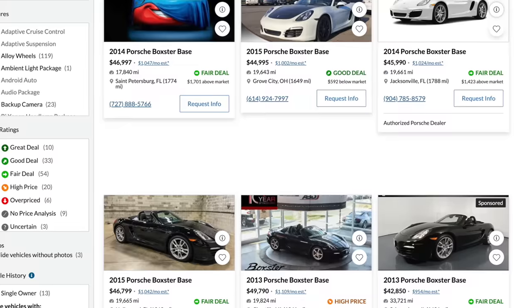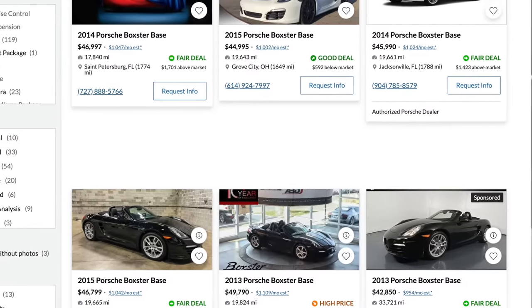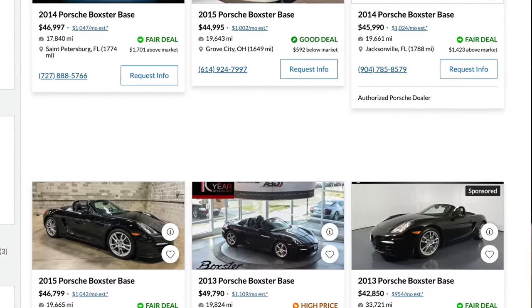And it only has 18,000 miles. Okay, do the math with me here. 18,000 miles, clean title, 2013 Boxster with some nice options. That on the market, correct me if I'm wrong, would probably be worth $40,000 to $45,000. And I got it for 18K. Something's gotta be wrong with it, but I don't know what it is.